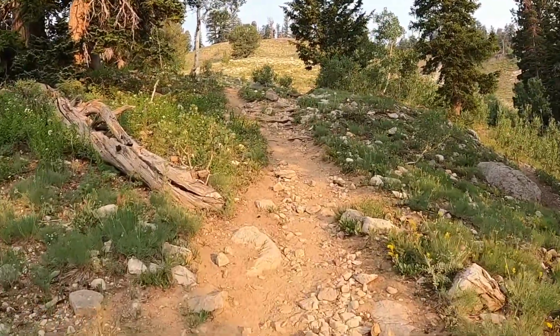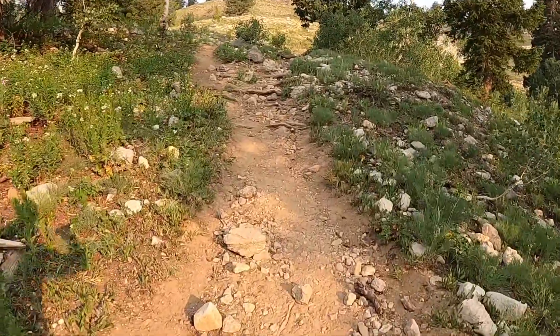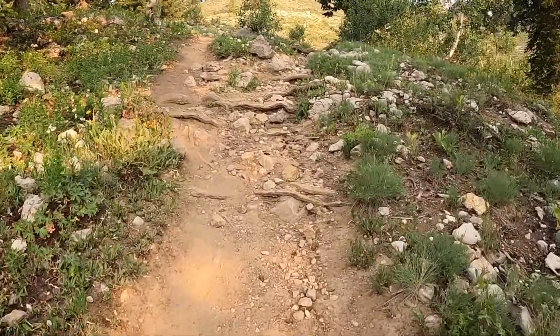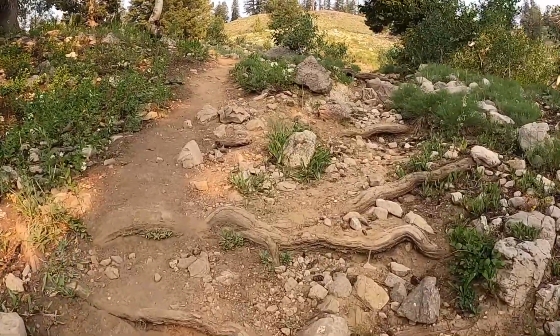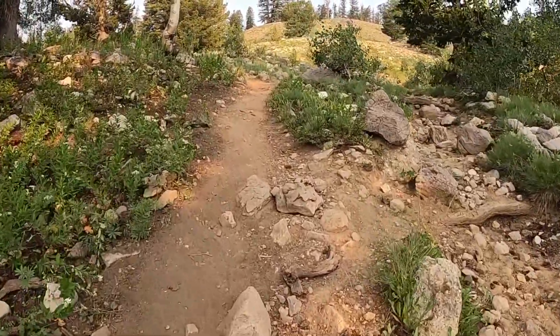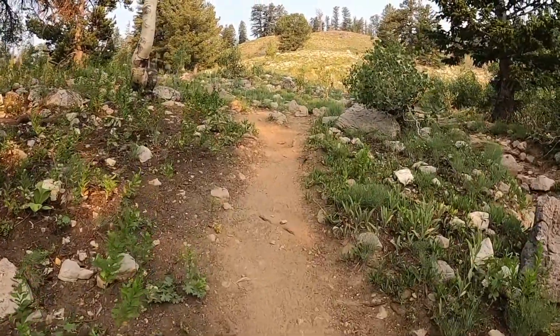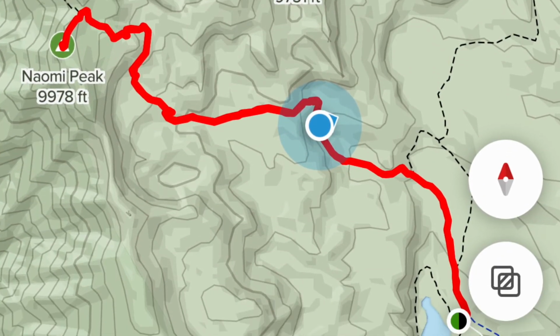Most of it so far has been, you know, like rocks and stuff in the trail. Like I said, this is one of the harder hikes out here, and it's kind of out of the way. But from what I understand, the climb is totally worth the view at the end of it. So onward we go.